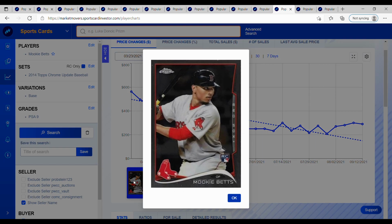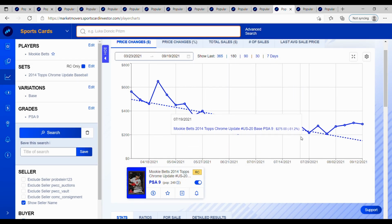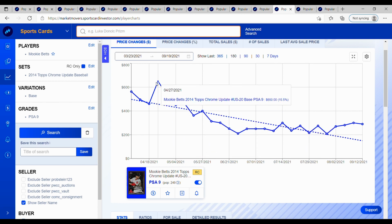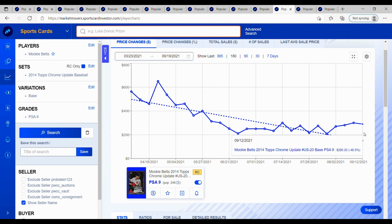I have his 2014 Topps Chrome Update rookie card, and this is in a PSA 9. I'm actually looking at his 180-day chart, and it does look like over the past month or so, this card is relatively flat. But I did want to highlight just how much this card has come down over the past 180 days. Some of that has to do with just the market as a whole, as we did see a big peak at the beginning of February.